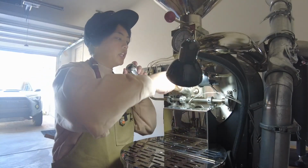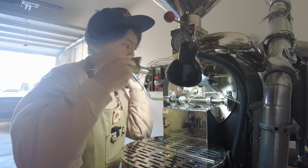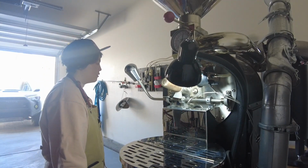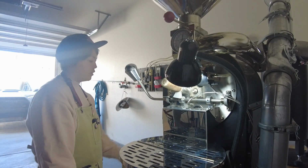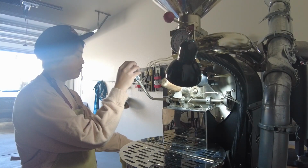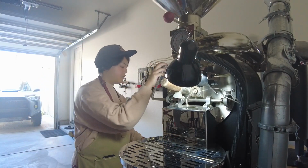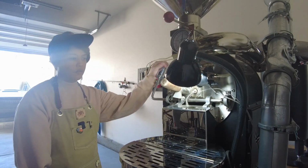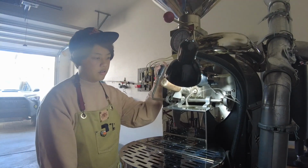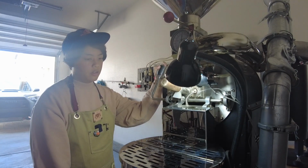Cool. It's getting shiny, but they look good. Still has a little wrinkly skin. I get that brightness now on the nose. Okay, we're gonna get ready to drop soon. I think this is gonna be way better. Oh, and I think I will have found my profile for it.